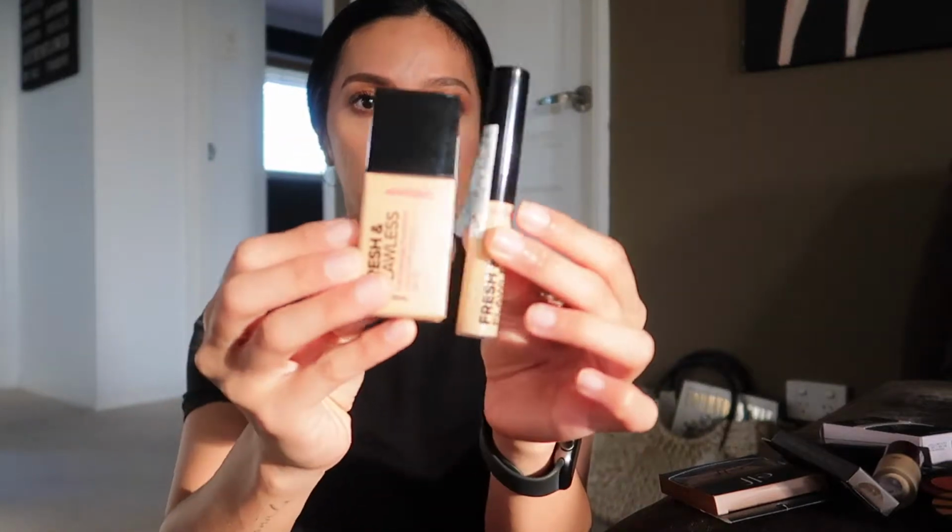Originally I was going to do this during the trip, but because my camera has been acting up and I wasn't able to actually film a lot of stuff because we've been busy going in and out of the house, I'm excited to try these two.